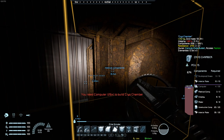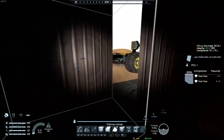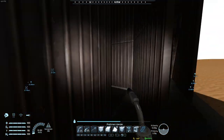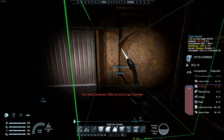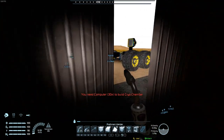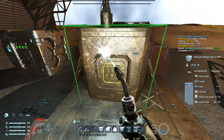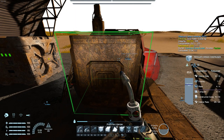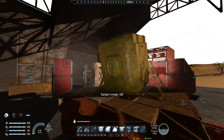Oh. I might just undo everything I just did. Undo. Thanks, you're a doll. Well, on the bright side, I at least took control of this. Oh, there's four computers in there. That'll help. Oh, those are interior plates. Yikes. Alright, let's get this thing out of here and attached.